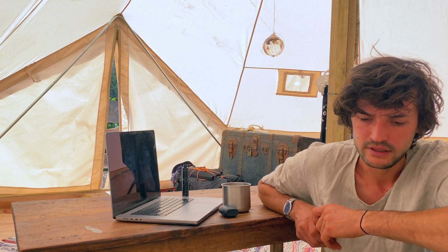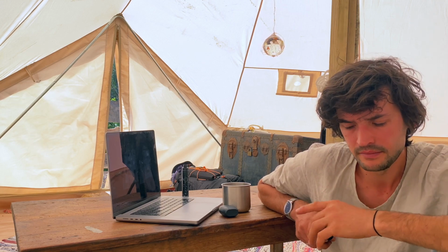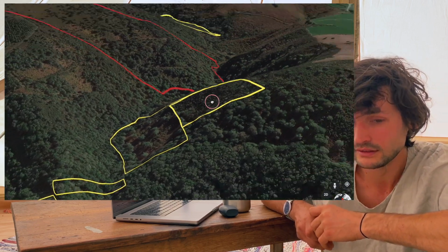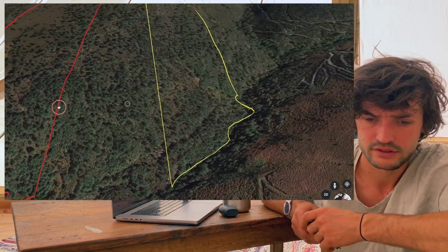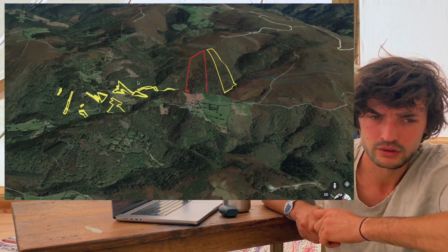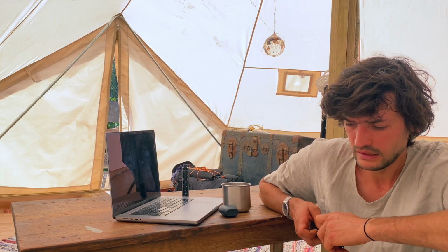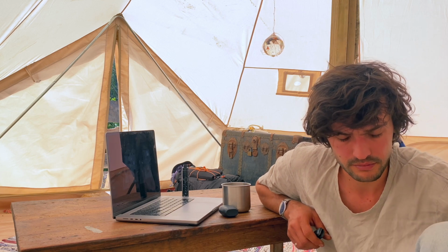The rest of the property consists of multiple plots of land. They are all situated along one valley, and altogether they account for 14 hectares of mountains, rivers, pastures. So there is a massive potential for what can happen here. I feel extremely lucky for having found this place, and I also feel like a place like this deserves that more people can enjoy it.